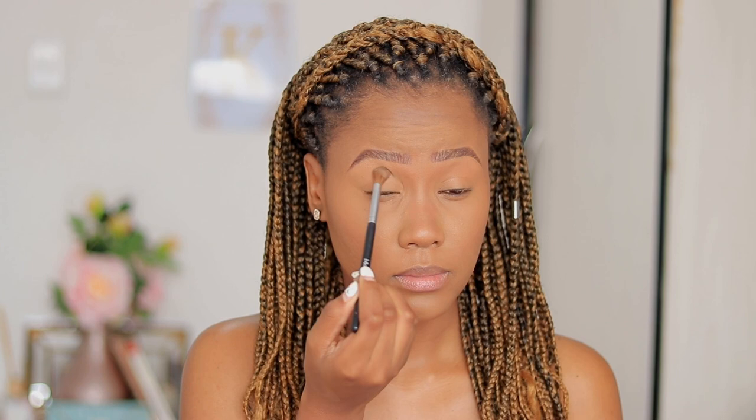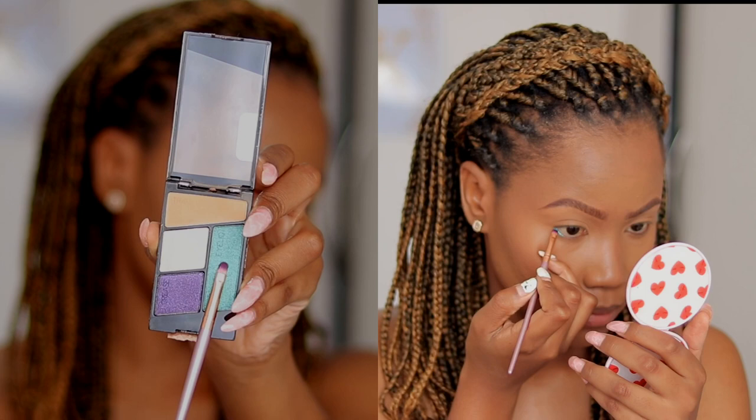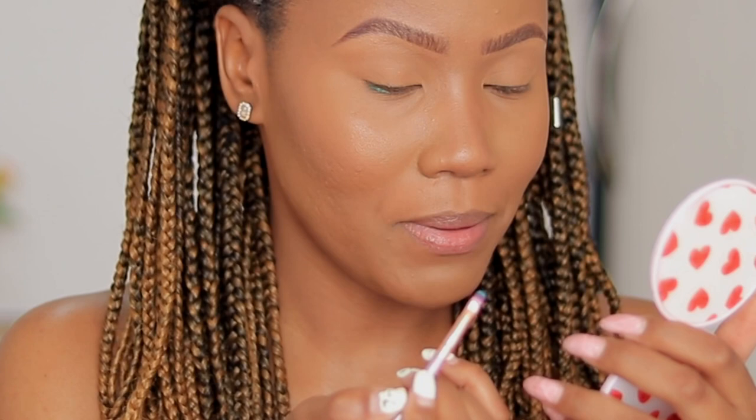Okay, first we're going to go in with the brown shade. We're going to put this all over the eyelid. And then using a very tiny, thin brush, we're going to tap into this shade. Oh god, this is super pigmented. I thought I was going to have to apply four times or so to get the color, but no. This is so dope. This is highly pigmented.